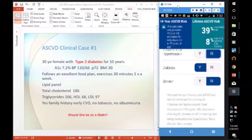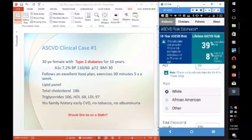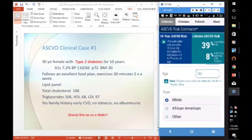Well, the app is not for the yes. The app is for moderate or high intensity. Right. Okay. You already got to yes. We already got the yes. The first thing the app says is that her 10-year risk is only calculated for age 40 to 79.